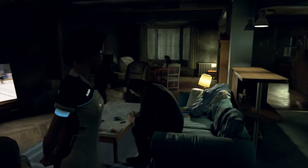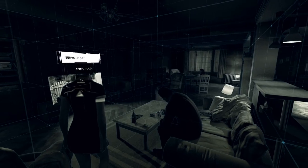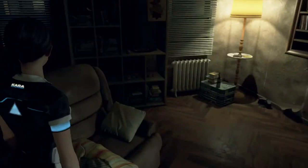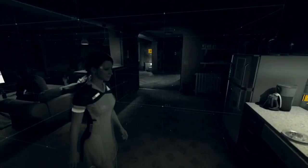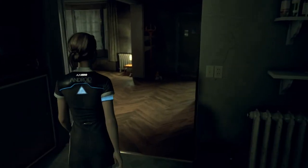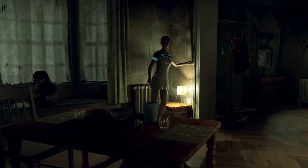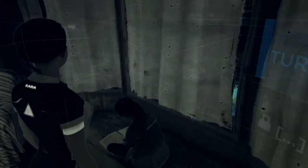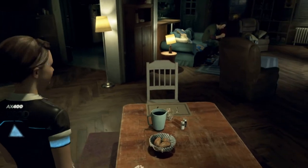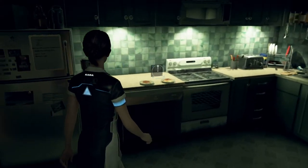Okay, serve food. So this is Kara once again. We are with Kara, and let's see. There's Alice at the dinner table. I'm going to serve food, so let's do that. Do we have anything to interact with? For now, I do have something to interact with here. This, turn on all the lights. Let's talk to Kara. Alice, can we do that? We cannot. She's reading something, and of course, Todd is using his drug, the red ice. Pathetic.